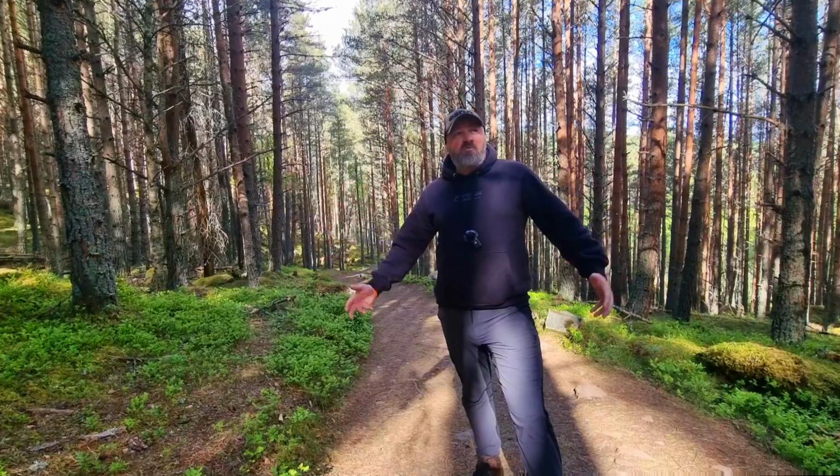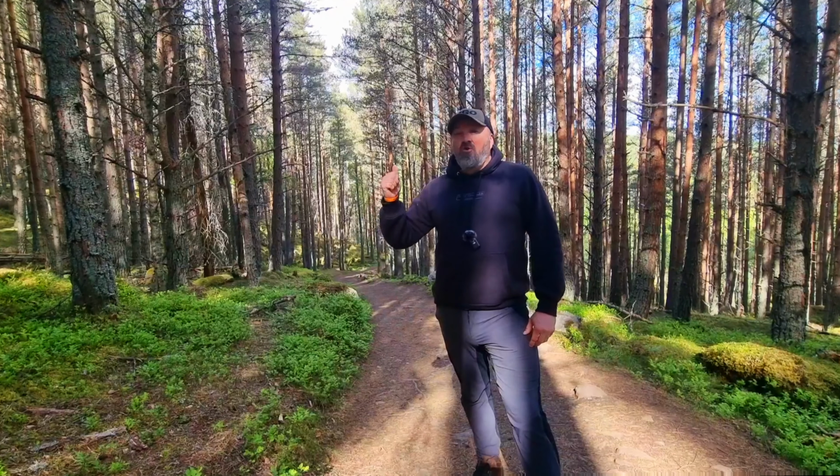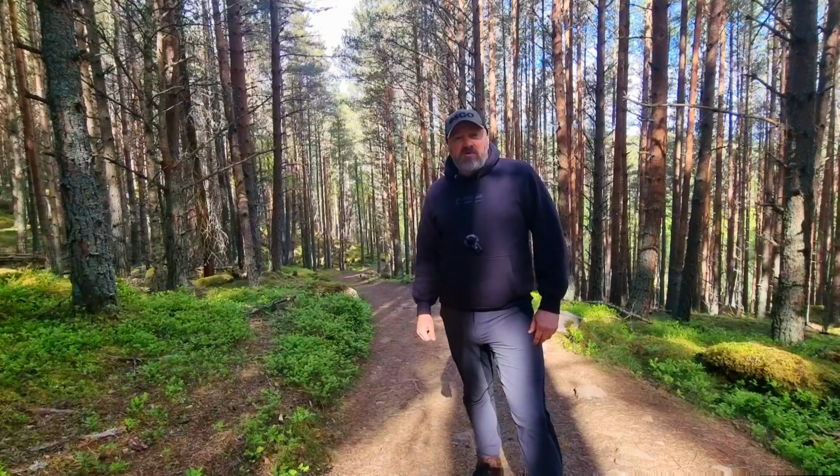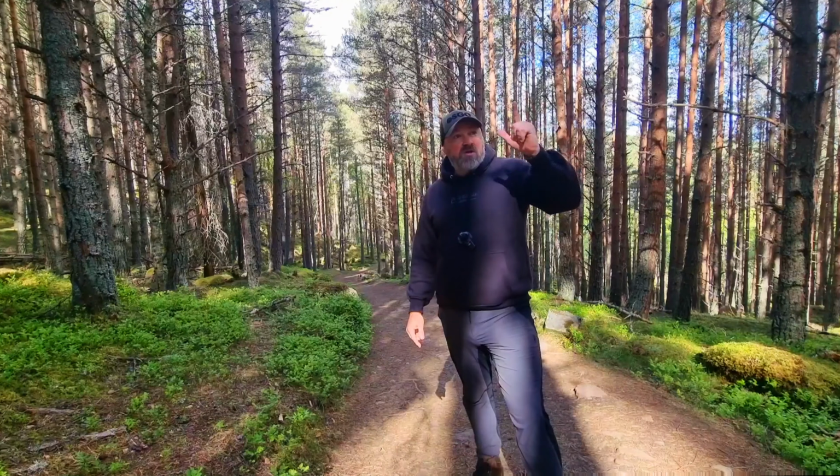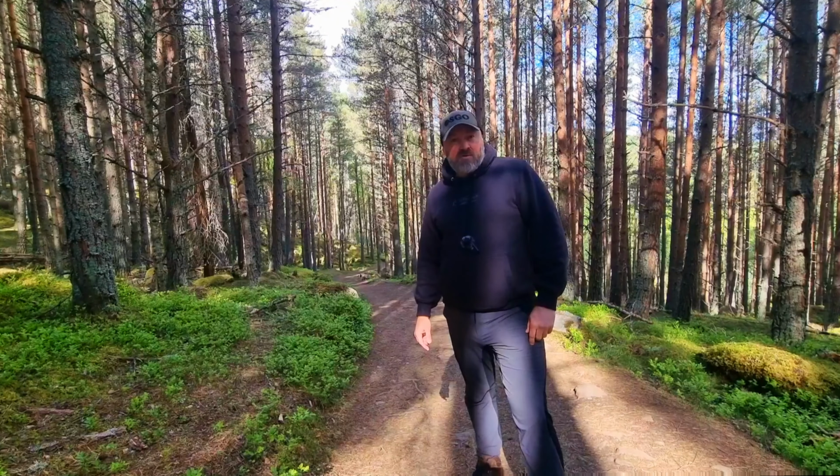So it's a beautiful forest. We've got a beautiful day, and I'm hoping to get the drone up and really show you this Prince Albert's Cairn up the top. So like I say, not far up the track here, and we're actually at the first cairn here. Let's go and have a look.